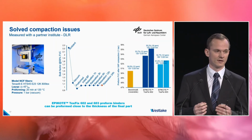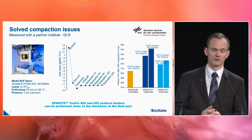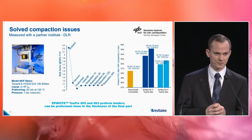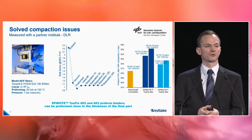First, you have a thick stack that is just a layup of the fibers one upon each other. Then you would apply pressure and temperature, and that's where you have the most compaction. Typically, no issues there. You will be able to reach easily 60% fiber volume content or so.